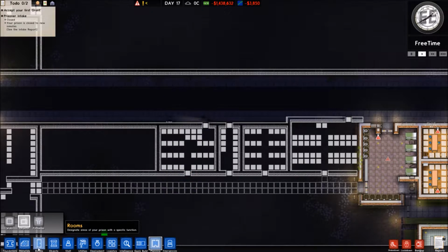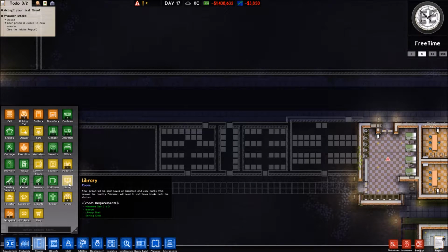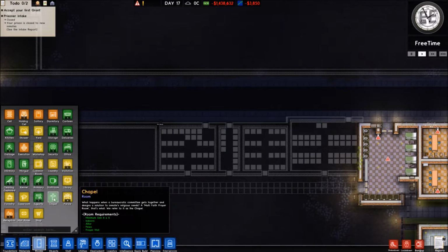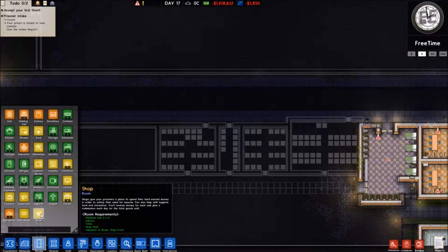Right. What other rooms we got? So, put the infirmary there. Infirmary there. So we got classroom, library, chapel, mail room. Or I could do the shop. Shop shelf, table, and a shop front. Okay.